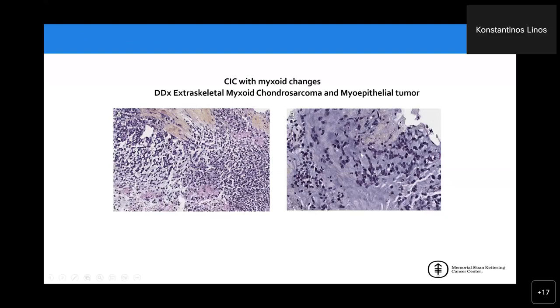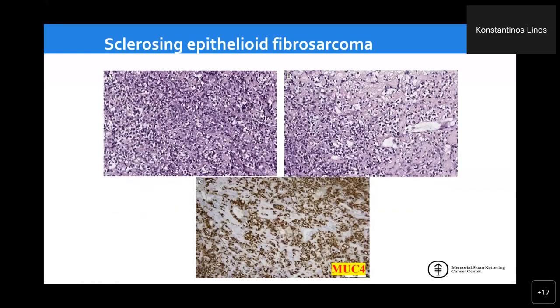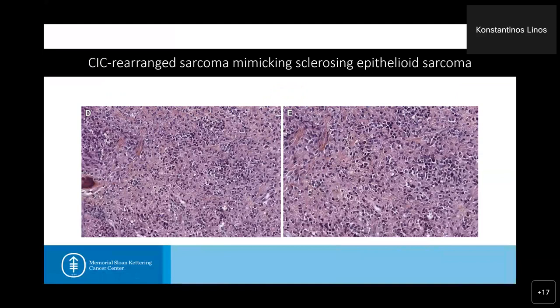It can resemble other completely different entities in the differential, such as extraskeletal myxoid chondrosarcoma or a myoepithelial tumor, or the other way around, a sclerosing epithelioid fibrosarcoma, which is a completely different tumor, low-grade, high-grade tumor that behaves aggressively also, but a different tumor can kind of resemble CIC-rearranged sarcoma, but this tumor is going to be diffusely positive for MUC4. You don't expect that in CIC-rearranged sarcoma.